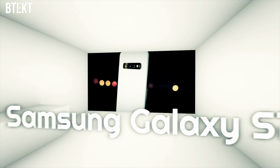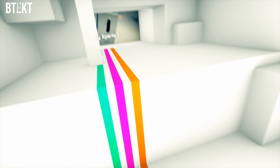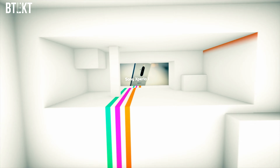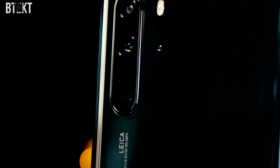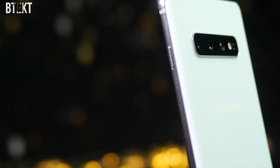Today I've got a three-way comparison for you between the Samsung Galaxy S10 Plus, the Huawei P30 Pro and the Sony Xperia 1. But this time we're going to focus on the super slow motion. All three of these devices are capable of that really beautiful, super slow 960 frames per second stuff. And we love it here at Btekt. We did a comparison last year between the predecessors of these phones, so it will be interesting to see how much progress they've made in a year.